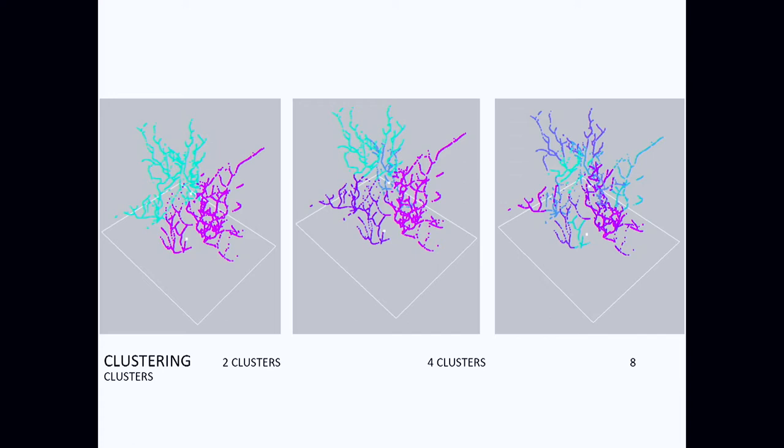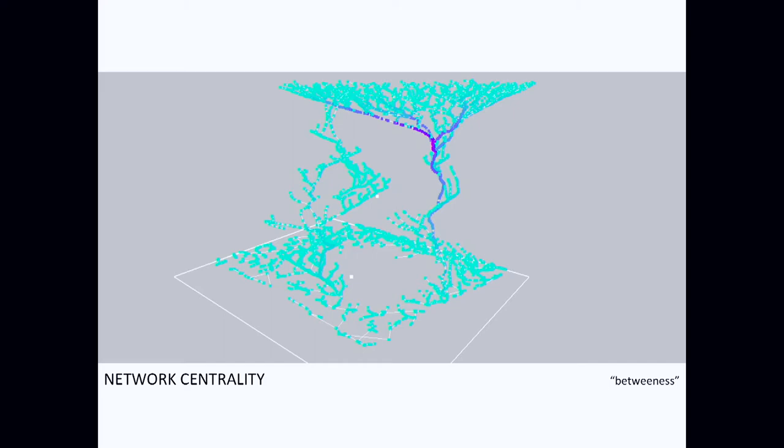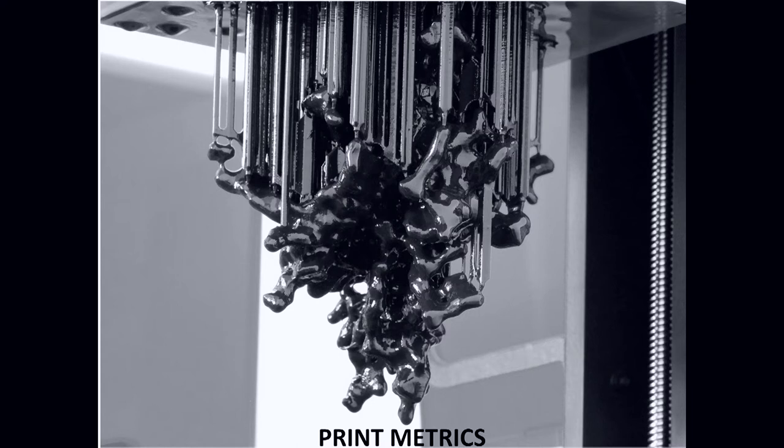So clustering is one, trying to find the best fit clustering to explain this data without having to look at the shape, right? Is this a 4-5 cluster body, a 6 cluster body, et cetera? Things like network centrality, where are the areas of the body where the most information flows through, et cetera? And obviously the most important one was the print metric, like did this thing print or not, right? Did it break? Yeah, did it print or not, or does it not work? So I just quickly go through it.